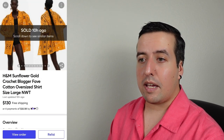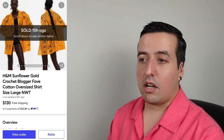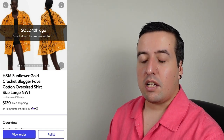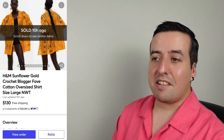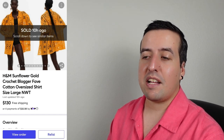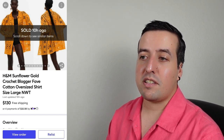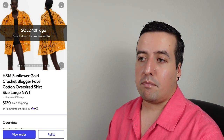Next, I had a Mercari sale, and it was a pretty exciting one. It was an H&M blogger favorite sunflower gold crochet shirt, size large, new with tags. It sold for $130. And after Mercari's fees and the cost to ship the item, I received $102.73. And I actually purchased this new from the store back when it was released, and I tried it on.